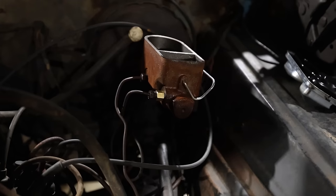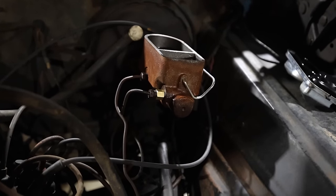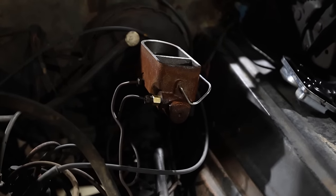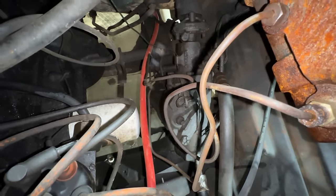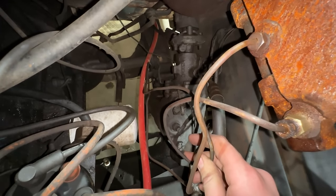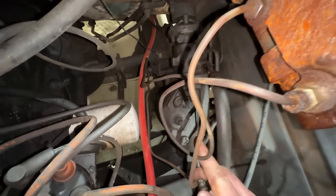Yeah? It has a new master cylinder in it. Might just try and bleed everything and see if it works. Oh, wait. I see something. Oh, yep, there it is. On this line that we just fixed. So that was pointless. So I guess we are just gonna cut it off and redo it.